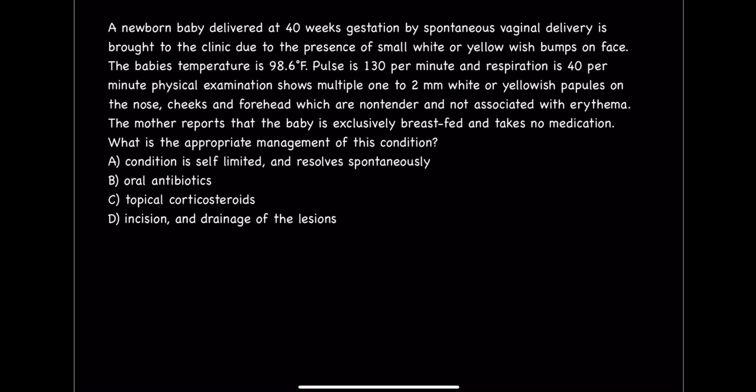A. Condition is self-limited and resolves spontaneously. B. Oral antibiotics. C. Topical corticosteroids. D. Incision and drainage of the lesion.